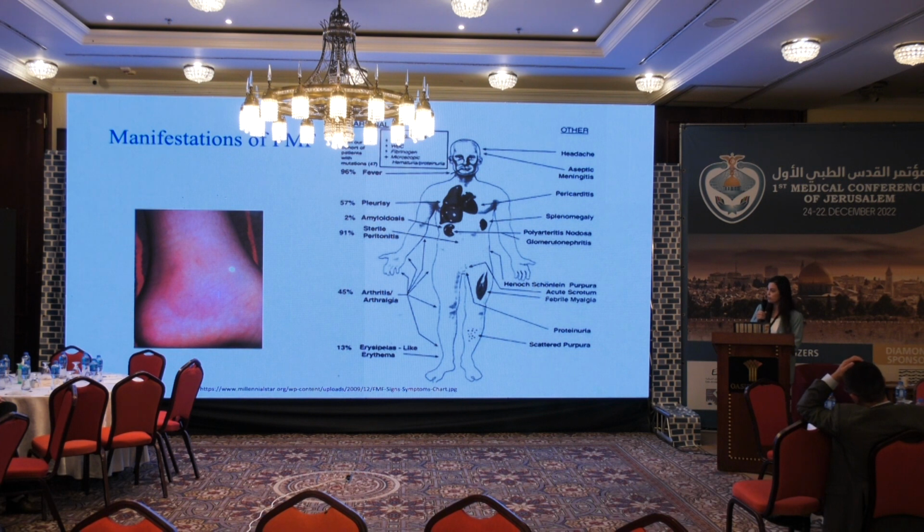And this is a picture of one of my patients having erysipelas, which is the skin lesion that we see in the lower limbs, on the dorsum of the foot and the ankle. It is usually erythematous and tender, and sometimes might be mistaken for cellulitis. Patients with FMF can also develop pericarditis, but it is less common. Patients with FMF are known to have a higher prevalence of some vasculitic disorders like polyarteritis nodosa and Henoch-Schönlein purpura. However, they have a decreased prevalence of autoimmune diseases like SLE.